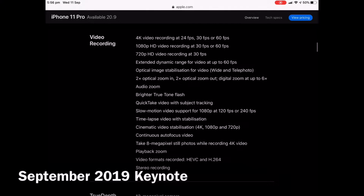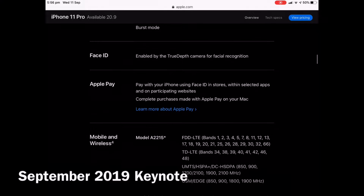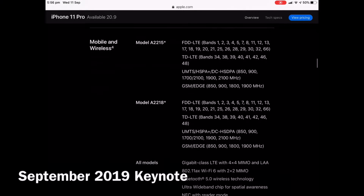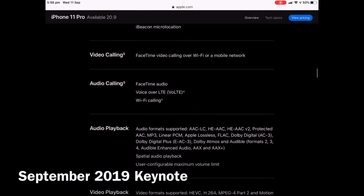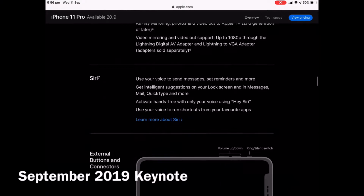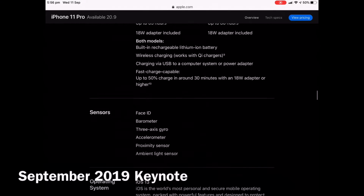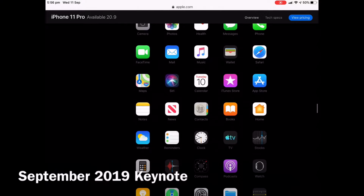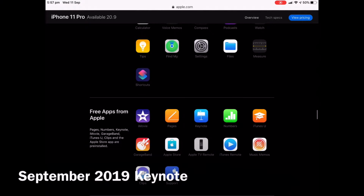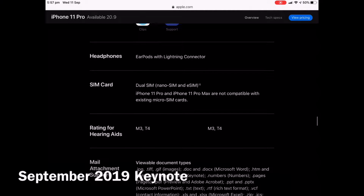Video recording information. True Depth camera, Face ID, Apple Pay, mobile and wireless, your Wi-Fi, location, video calling, Siri, your connectors, built-in apps, free apps from Apple. It comes with AirPods with Lightning connector.